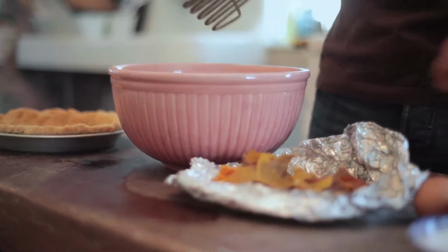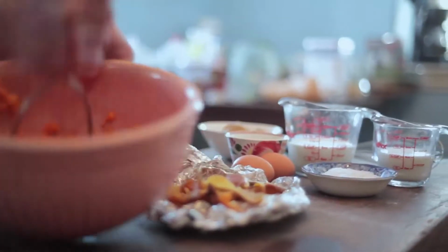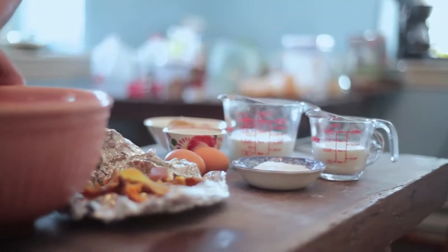Now, you can do this in a food processor and make a puree. Then you'll have a really nice smooth filling, but I actually sort of like the rusticity of the chunk. I want to know that this is sweet potato pie, not just some pumpkin puree. So I have these mashed up.